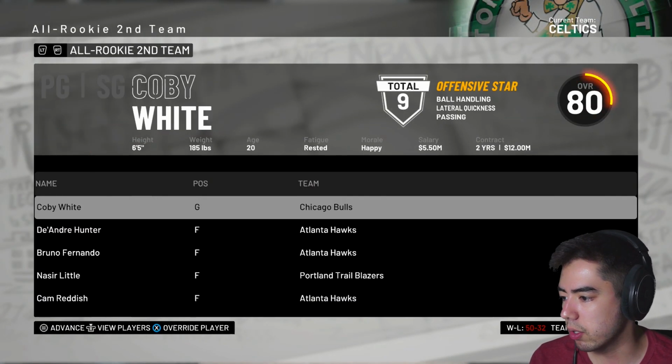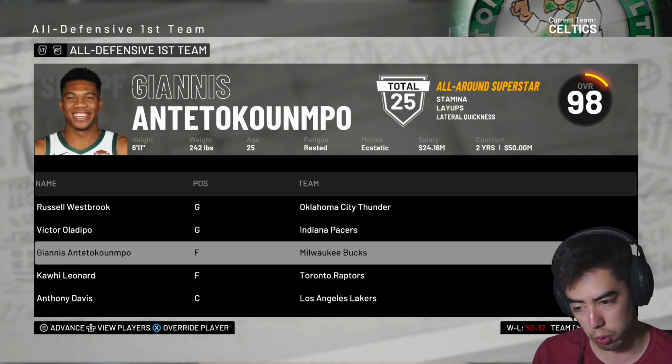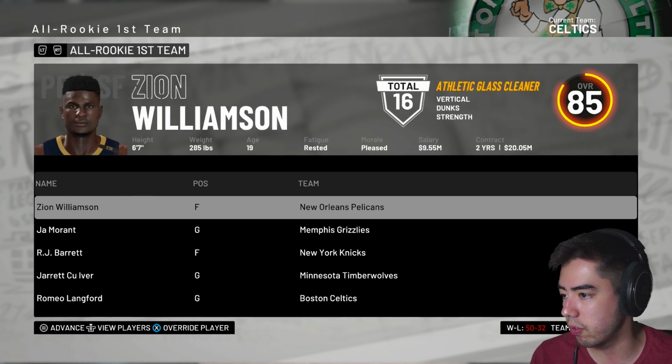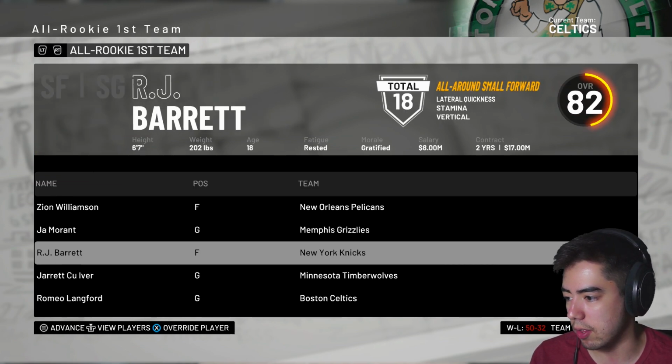Let's see. We don't get anyone on the All-NBA first team or the second team or the third team. All-Defensive first team, no one, and no one. So pretty much no awards other than Langford getting All-Rookie first team, and that's about it. Look at all the Hawks on the All-Rookie second team.